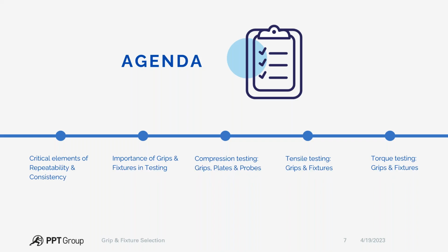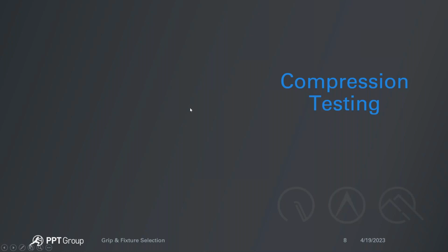So just a quick glance of the agenda here: we'll look at the critical elements of repeatability and consistency. Even though that's showing at the beginning of this agenda, we're actually going to look at it at the end, because that makes more sense, having looked at the importance of grips and fixtures in testing, in compression testing, tensile, and torque. So that's essentially the areas we're going to be covering today.